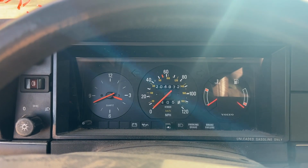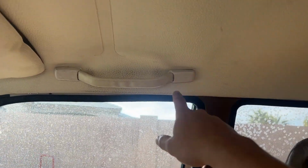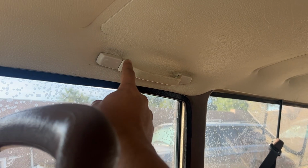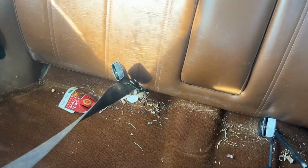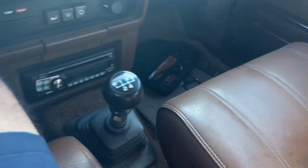So yeah, let's go. So there was a couple other things I wanted to point out in the interior that I kind of forgot to go over. Look at that. Those things are still intact, the covers for the grab handles. So it looks like this car was taken care of at one point. Got a dog treat back there. Some leaves. Let's see if we can push the seat down. The seat looks pretty dang good. Like someone cared for it up until they didn't.